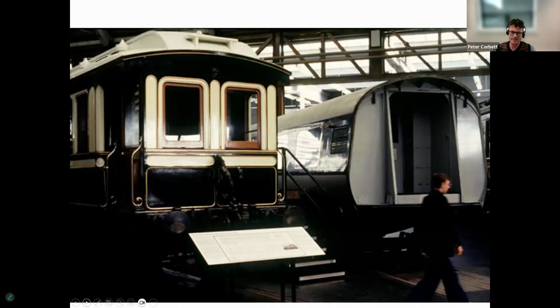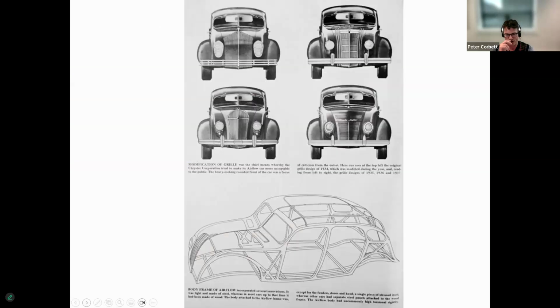The one on the left has a traditional chassis with a carriage built on top, whereas the one on the right acts like a tube, so it's a structural skin, and as a result is a more lightweight and fast moving modern train. So it's monocoque construction, and it's used in cars as well, where the actual skin is the structure.